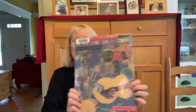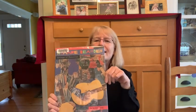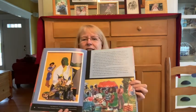So the book today is different than some of the others because it's entirely illustrated with his works, and it's called Romare Bearden: Collage of Memories. So that's where the collage part comes in. As we go through this, you'll get to see a lot of his works. And this follows kind of like a collage. It isn't a story that takes you all the way through his life step by step. It's like little pieces of things that are put together to make the collage of his life. So let's read our book.